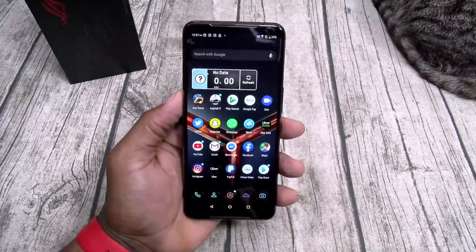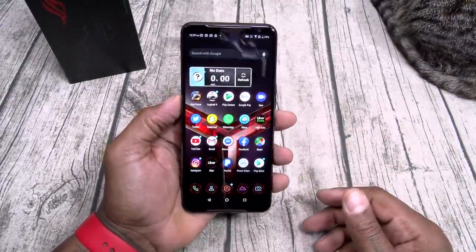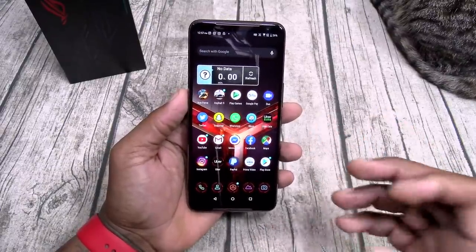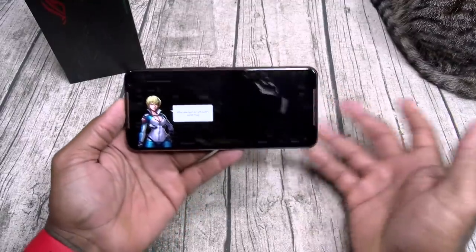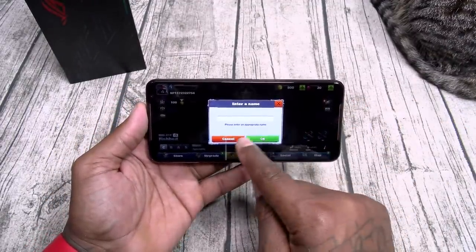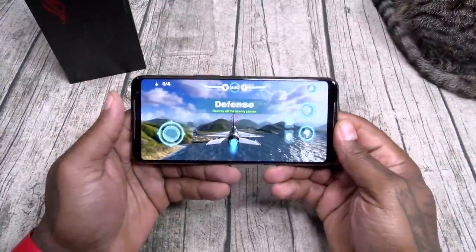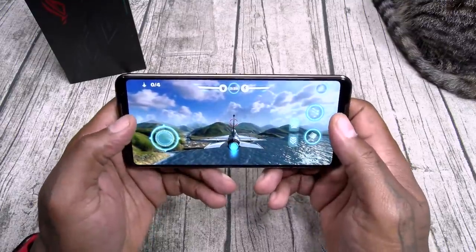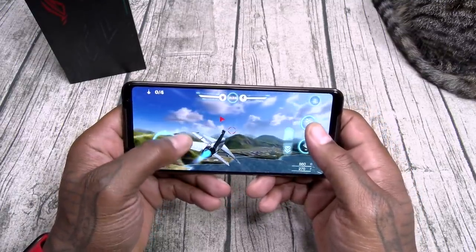Alright, so now let's get into a little bit of gaming. Alright, so we're going to activate X mode. And I have a game that supports 120Hz refresh rate, Ace Combat. Alright, so we'll open this one up. Okay, enter a name. Let me set this up. Okay, so here we go. Now check this out. This is 120Hz refresh rate.